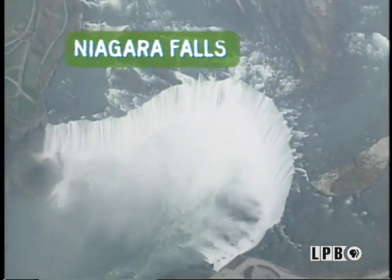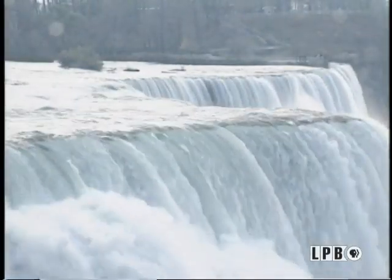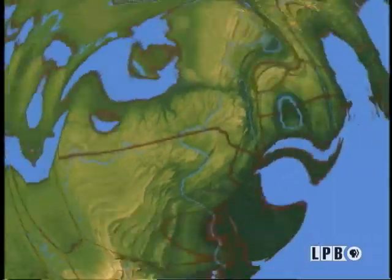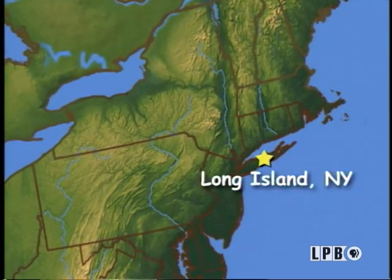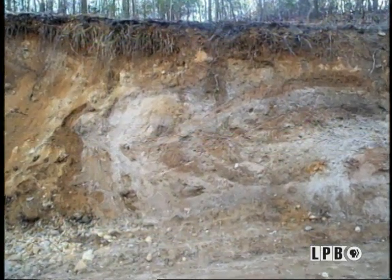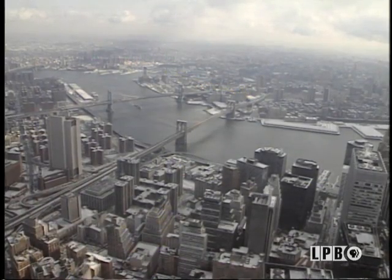Niagara Falls, one of America's best known natural wonders, is also a glacial creation. Check out the island off the coast of New York City. Long Island has made an industry of selling off sand and soil. The island itself was made entirely by glacial activity.